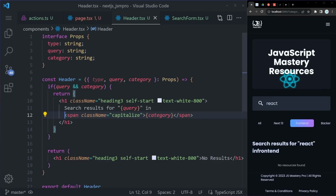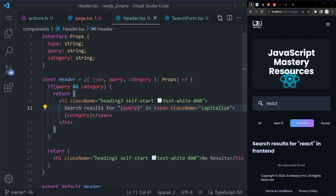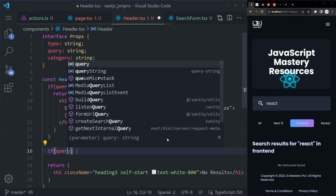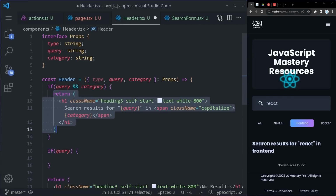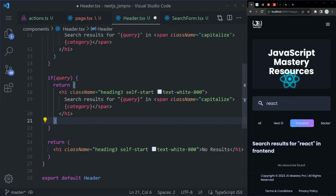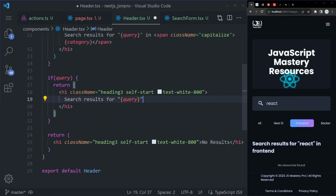And we have to, of course, put in the same line, so it actually has a space between. There we go, looking good. Now, what if we only have a query or only have a category? Well, in that case, we can just say if query, we can return almost the same thing. So let's copy the entire thing, and we're going to simply say search results for query.